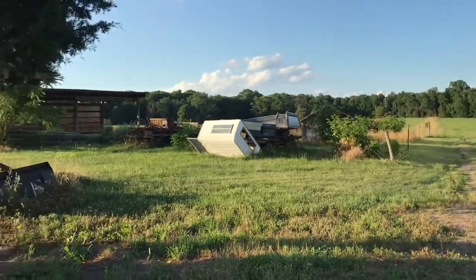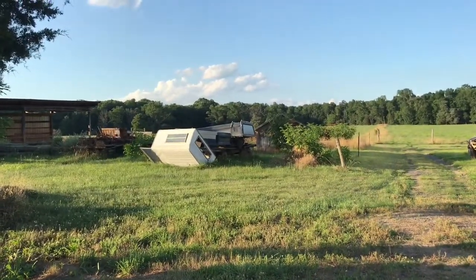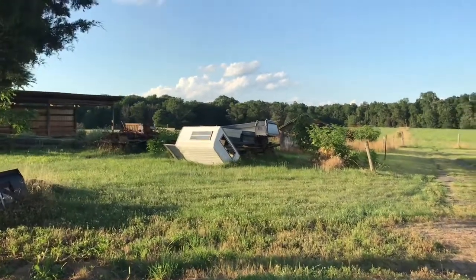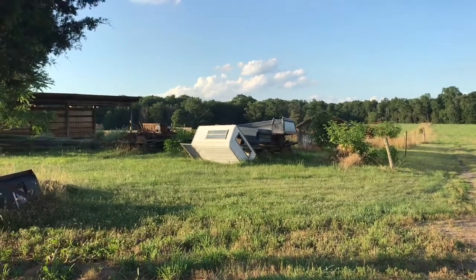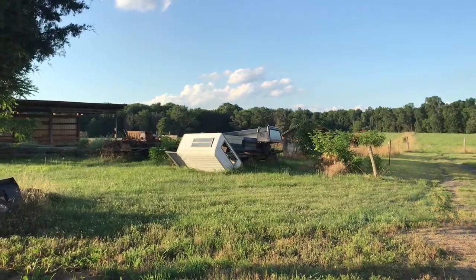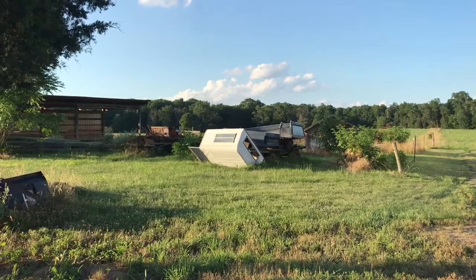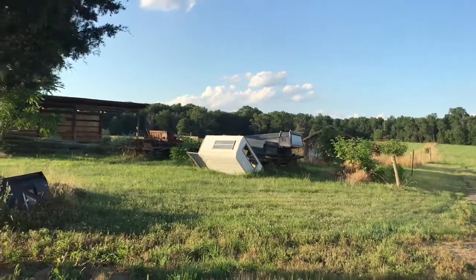That lot right there in the middle used to be the horse field, back when we used to have a dozen horses or so. We got rid of them because they were nothing but dead expense. My sister got to taking care of and paying for them. She got tired of it, so she got rid of most of them. Kept a couple of them, took them to her house now.